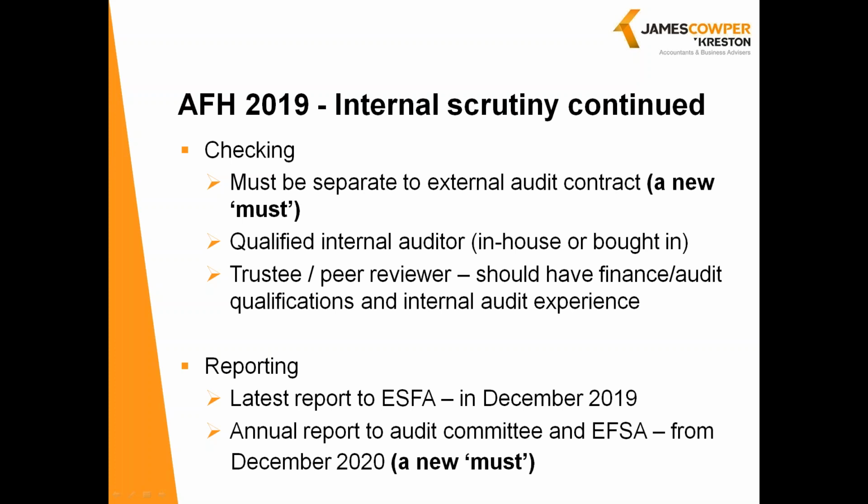Trustee or peer review is still allowed under the new financial handbook, and I know that's something that many academy trusts prefer to do, but there are some additional points around ensuring they have relevant qualifications and experience. So there are some options available here, and you can go down the route of a mixture. It's not a one-size-fits-all, or you have to pick one of the options.